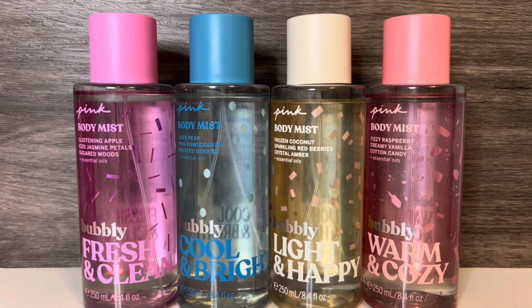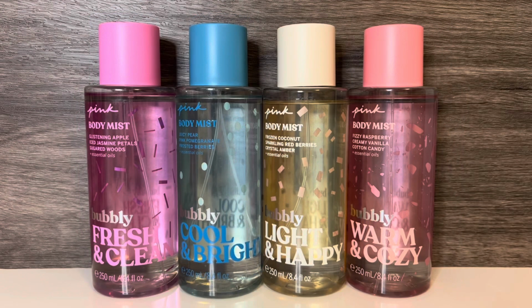Overall, there are some nice scents in this collection, but I have to admit that I'm a little bit disappointed. I was super excited to try these scents, and while I don't dislike any of them, nothing really blew me away. If I had to rank these, my least favorite would be Light and Happy Bubbly. It's okay, but I think I was expecting sweet, creamy coconut, and instead I got fresh coconut and berry. It does get a bit sweeter as it dries though.